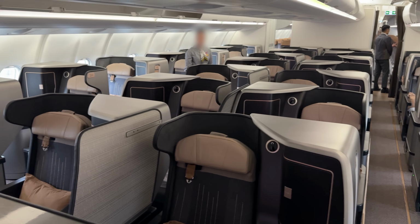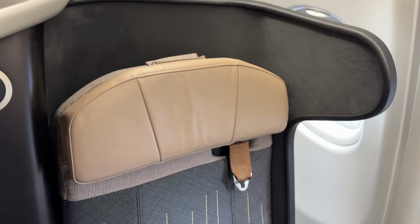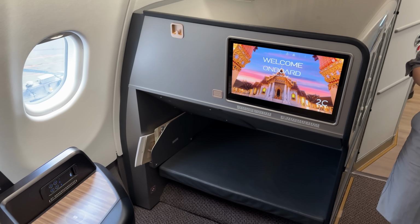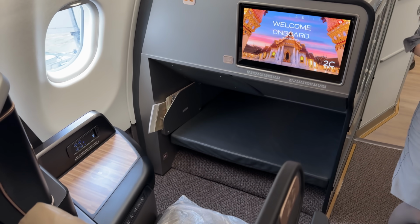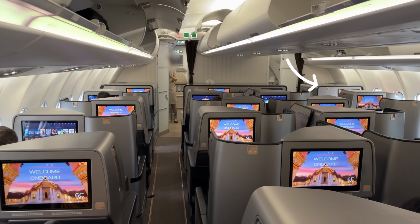This is one nice looking cabin. The seats look so clunky, I love it. The bulkhead seats have a fantastic amount of leg space, so those might be worth snagging if you can. Specifically, 2 kilo is definitely the best seat in this whole cabin.